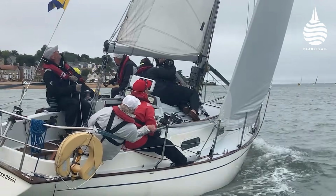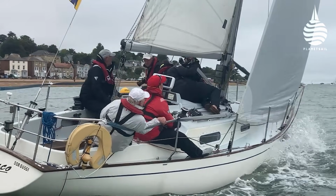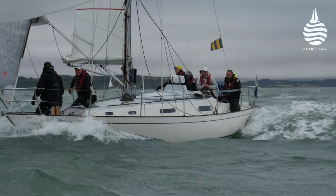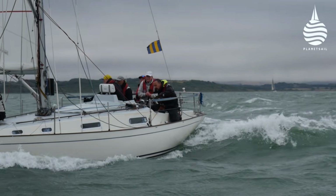How long have you had Blanco? Oh dear, must be coming up to 40 years. I've stopped counting now. I'm just beginning to get the hang of things, yeah. Well, it certainly looked like it. What do you like most about the Contessa 32? Well, these conditions. It's just such a lovely boat to sail.